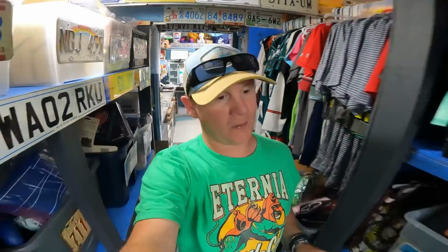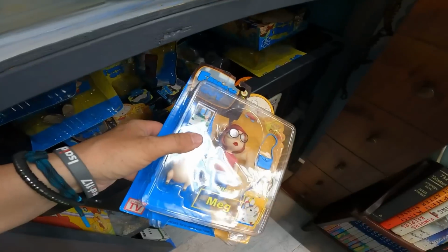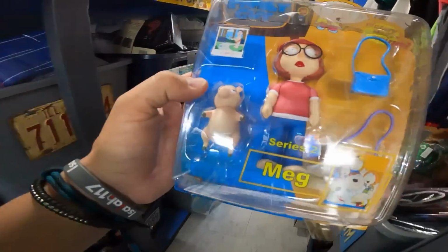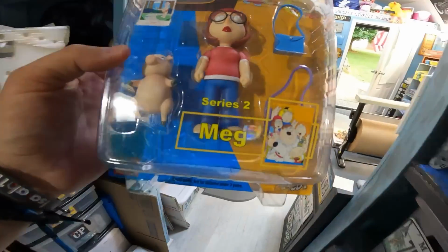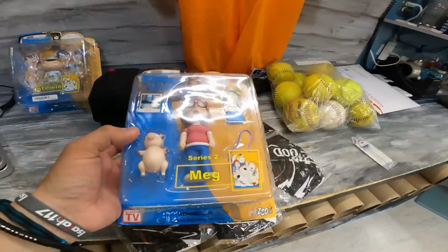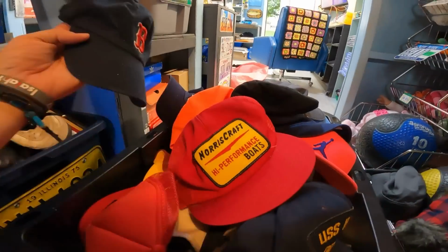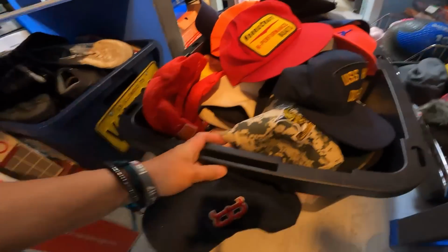But I'm going to talk about them in just a second, because I got to pick up one more Family Guy. This is Meg, and I saw in the picture it had a pig in it. And this one also sold for $30 plus shipping. And see the pig right there? Series 2. So I'll take it. They're still selling. They're going to keep going for a while. And that's why I left this bin out earlier, because I knew I'd get another hat.